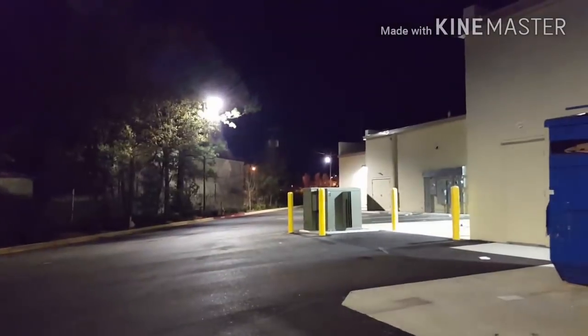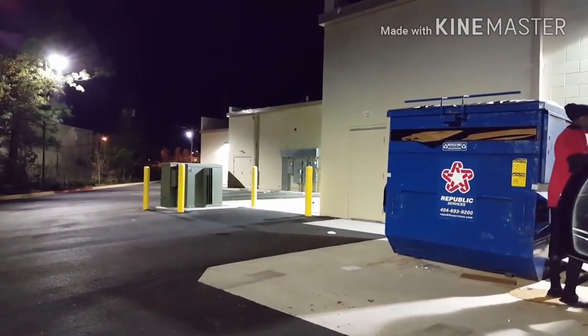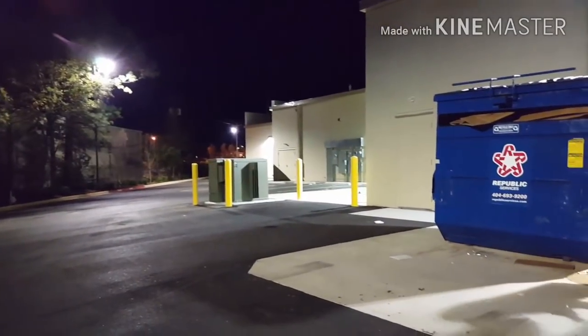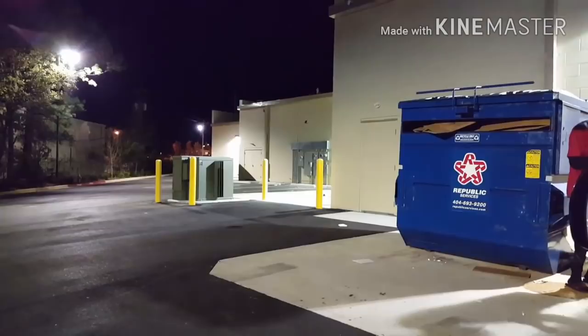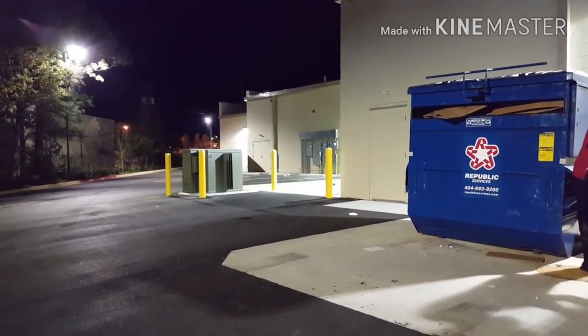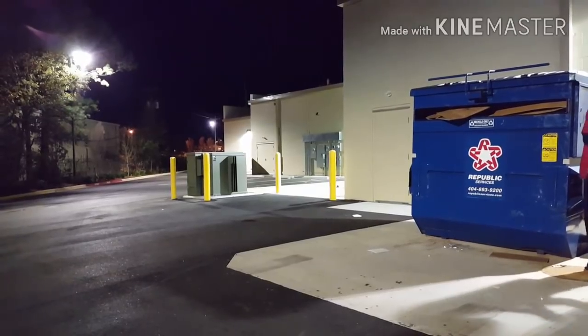Wow. So we might have really... It doesn't look like there's really anything. They keep this dumpster right here so packed. I've checked that one a couple times when he was checking the big one, and there wasn't anything really. It was so packed full of packaging materials and boxes and plastic and stuff like that.